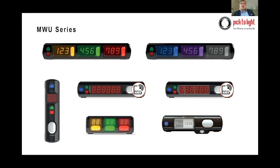Pick-to-light operations are mainly known because you don't need to scan everything. You just have to follow the lights. Also here I'm showing you some of the lights we have, but there are other families available, for example for below zero operation or with high humidity. We are experts in this pick-to-light.